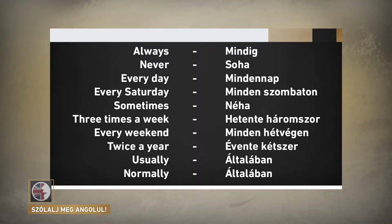Now, when do we use the present simple with verbs? Well, we use the present simple to talk about things that are true. We also use the present simple to talk about things which happen sometimes or all the time. Now, let's look at some words we use to talk about time. Have a look at the list of words we use to talk about when or how often we do things. Always, never, every day, every Saturday, sometimes, 3 times a week, every weekend, twice a year, usually, normally.